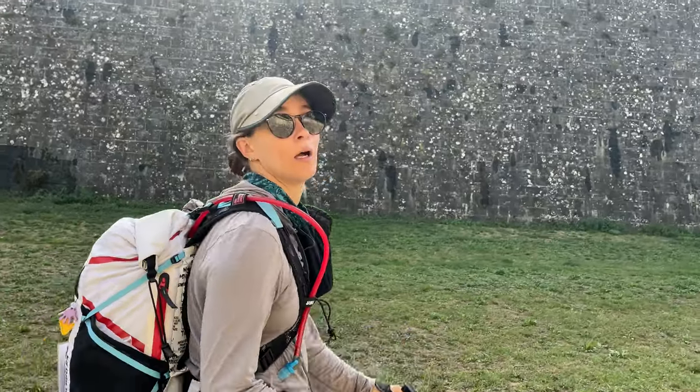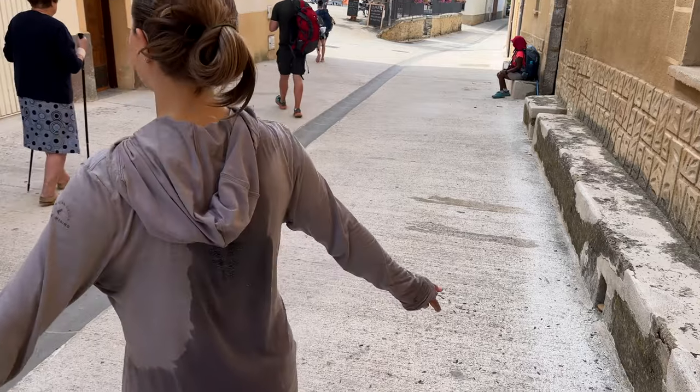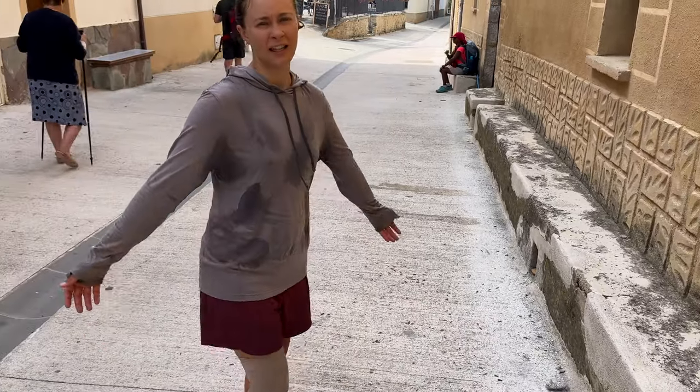The only times I felt like this was too much was there was a heat wave that we had, and it was only a few days. Other than that, I'm really, really glad I had long sleeves. I didn't have to pack as much sunscreen. I wasn't worried about as much UV exposure.